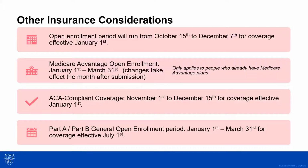Open enrollment for traditional Medicare runs from October 15th to December 7th. They can decide to just continue with their traditional Medicare or enroll in a MAP at that time, and it will be effective January 1st.